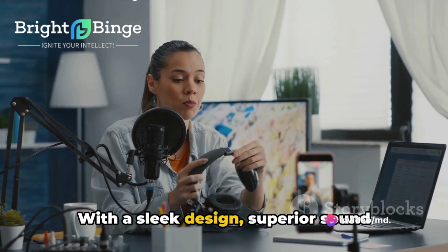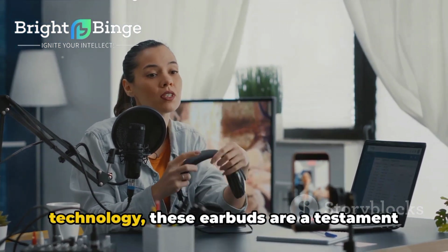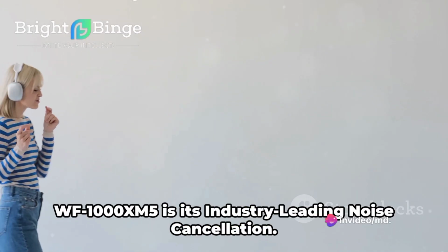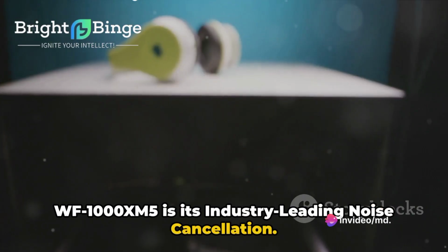With a sleek design, superior sound quality, and cutting-edge noise-canceling technology, these earbuds are a testament to Sony's commitment to audio excellence. One of the defining features of the Sony WF-1000XM5 is its industry-leading noise cancellation.